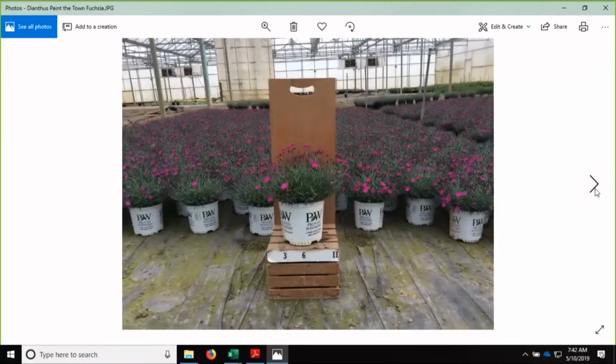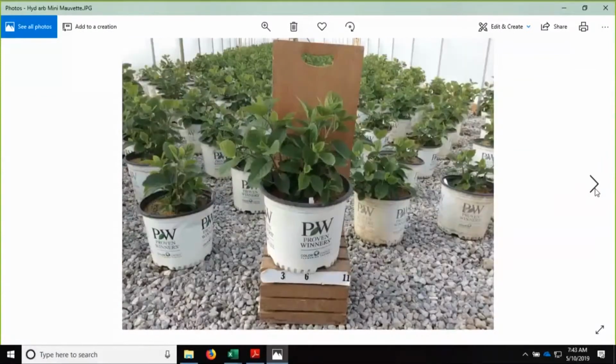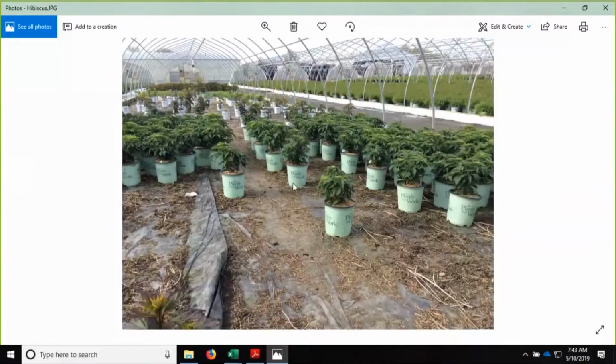This is just another picture of the block of the dianthus that we talked about last week. This is Paint the Town Fuchsia. Took a couple pictures of hibiscus. Will's done a good job with the PGRs of keeping them short. We keep shipping through these things. This is just a reminder they're still out there. Guys keep picking through them. I know every time I drive by, it seems like there's less, but that's a good thing.